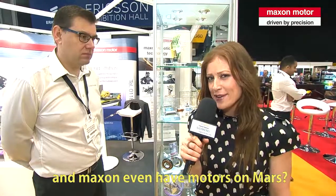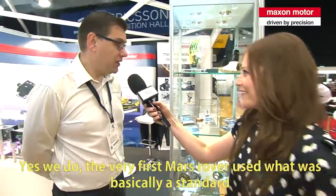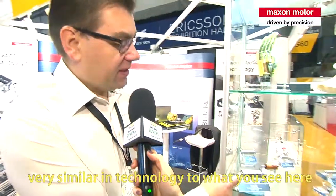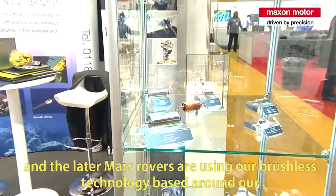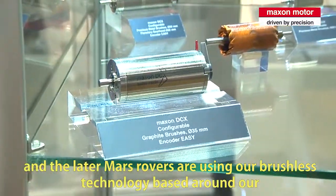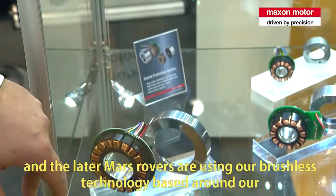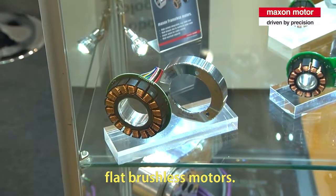And Maxon even have motors on Mars. Yes, we do. The very first Mars rover used what was basically a standard brushed DC motor to drive its wheels. Very similar in technology to what you see here. And the later Mars rovers are using our brushless technology based around our flat brushless motors.